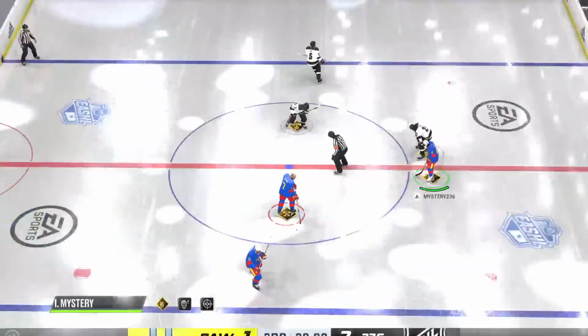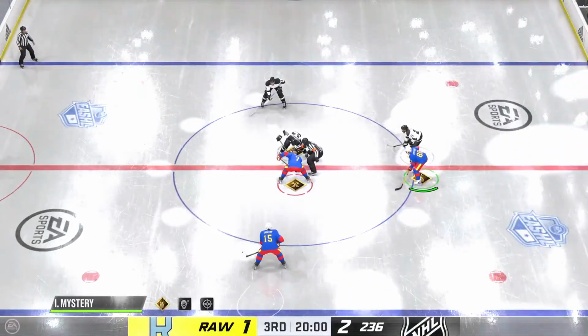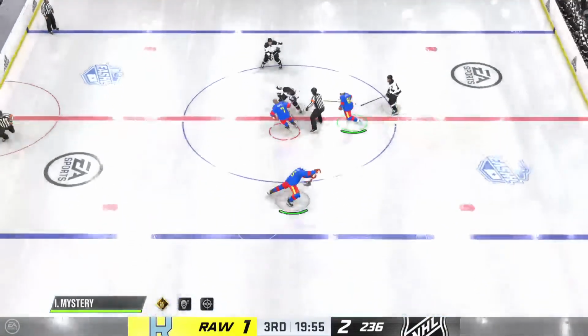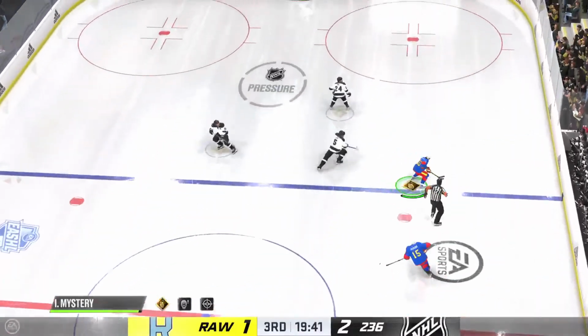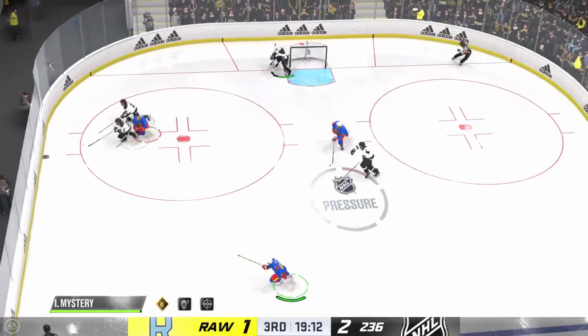Both teams seem fresh coming out of that second intermission. We're ready to drop the puck on period number three. All right, the puck is dropped on the third and final frame. Cheryl, 40 minutes in the books now played. How do you view this one?